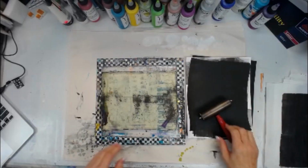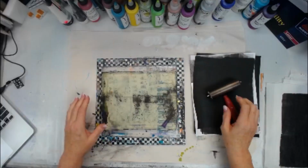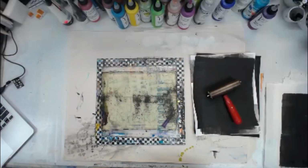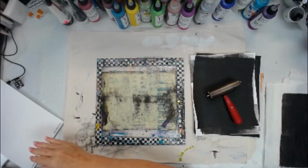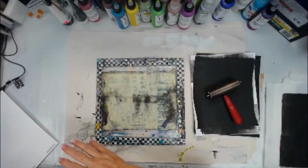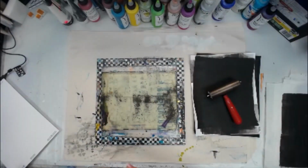So let's get to it. I'm going to use these round labels, and I'm going to jelly print on those. And I'll just make a couple sheets and show you how I finished them off. And then you can use your imagination from there, because you guys are pretty clever.